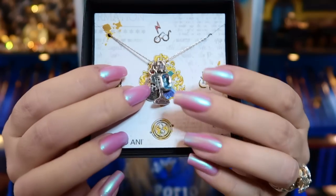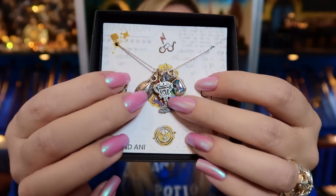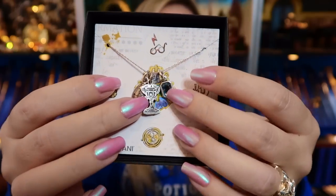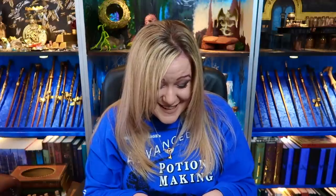It's a necklace from Alix and Annie. It's the Tri-Wizard Cup necklace. So you've got the golden egg there, the Tri-Wizard Cup, and a beautiful blue stone. Woman! Oh my god, I was looking at the box thinking, I'm sure I only ordered two necklaces. That is so lovely, thank you so much. Oh, I love it. Oh my god, thank you. I can't believe you've done that.